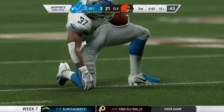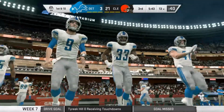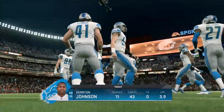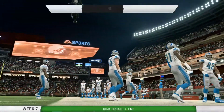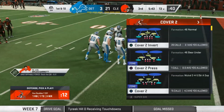So a change of possession here on the punt. And the Lions are going to take over with a long field ahead and a 1st and 10. So we get a look at the Lions offense as they get ready for their first possession of the second half. They trail, first time to touch the ball in quarter 3, and we'll see what they can do.